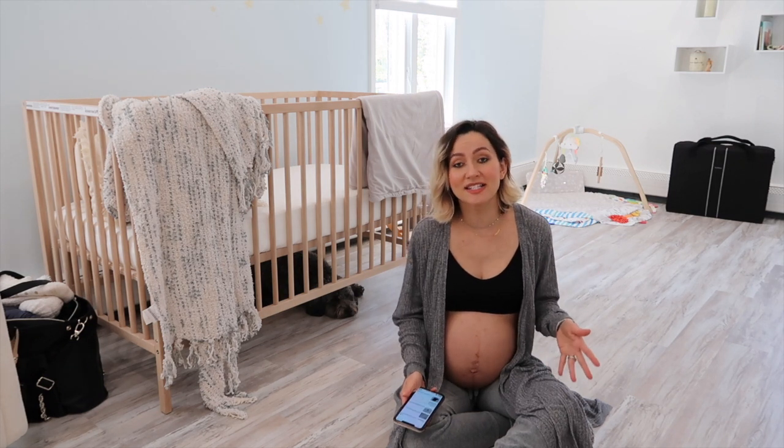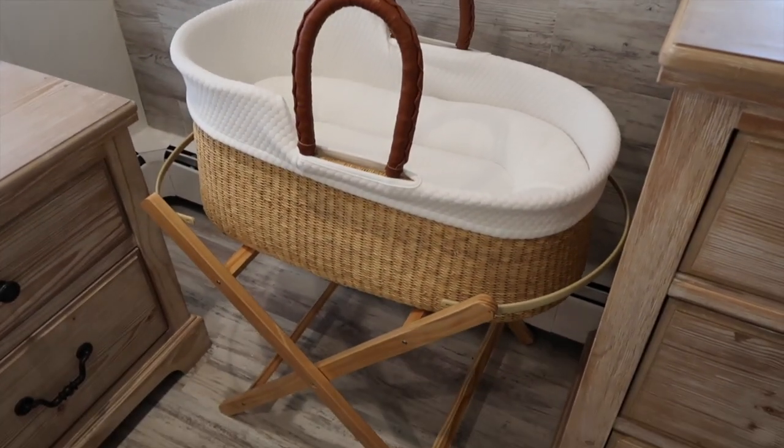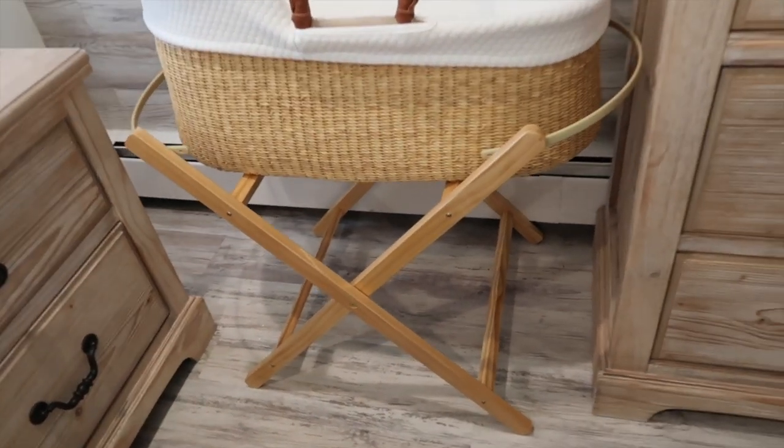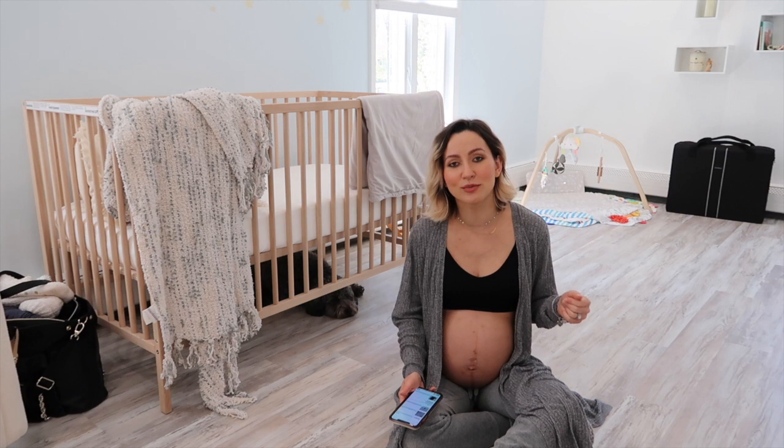I got a bassinet stand. Obviously you're going to need one for the cute wicker bassinets, so I had to choose a stand, and let me tell you, this thing was so difficult to put together, even though it looks so easy, but it was totally worth it in the end because it's super cute.